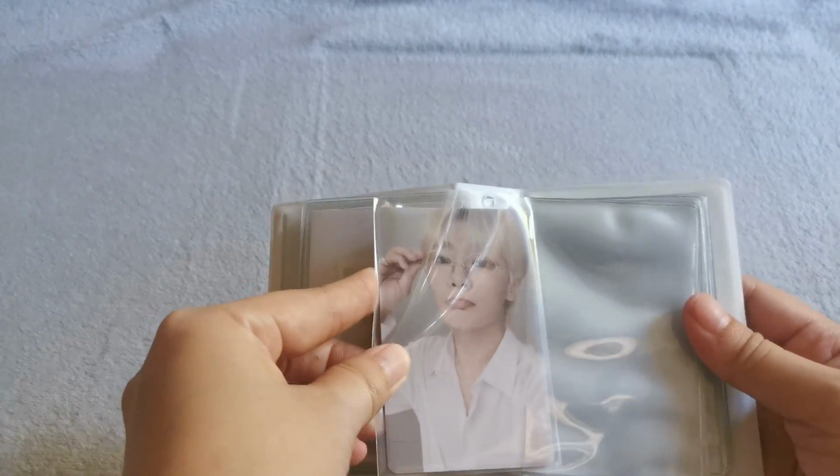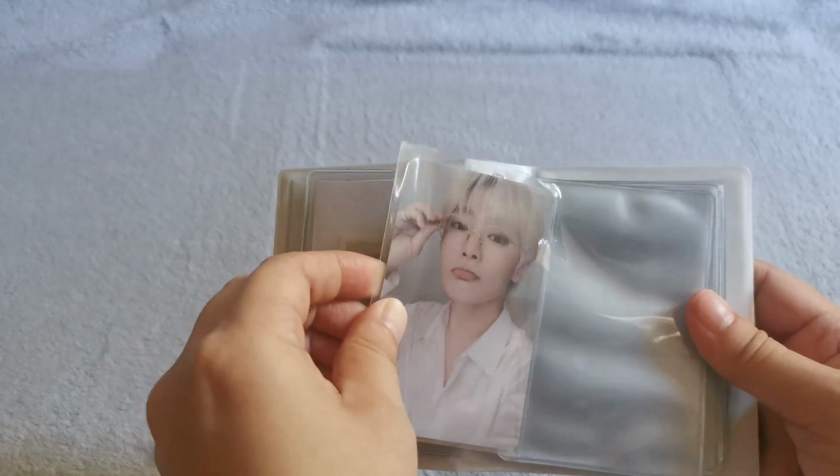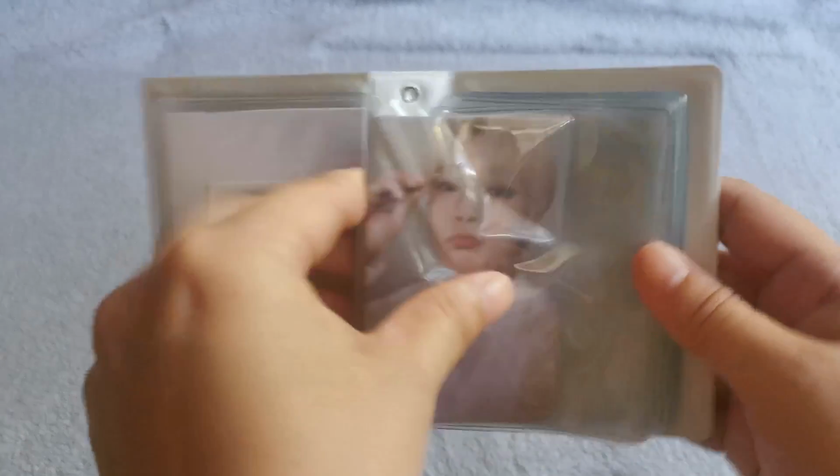And then we have the other lucky draw for Ian, the concept version for this one.